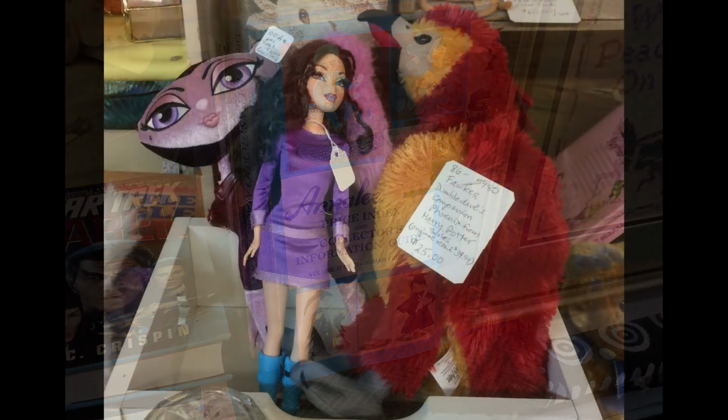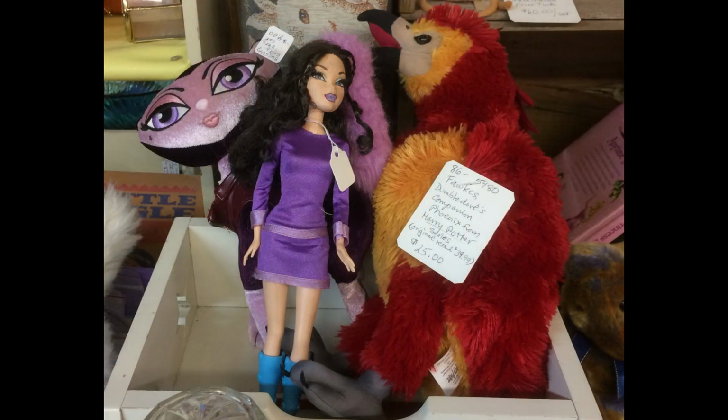The thing with the big purple eyes is a cat, one of the Bratz pets. I'm not sure about the doll in the purple dress. Is she a Bratz doll or a Mycene Barbie? The plush red bird is a character from Harry Potter.